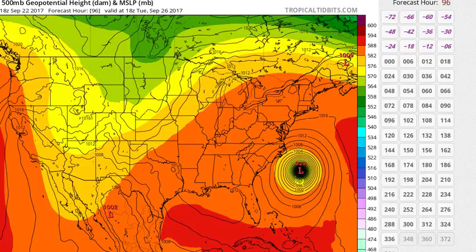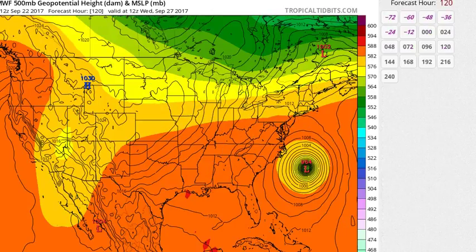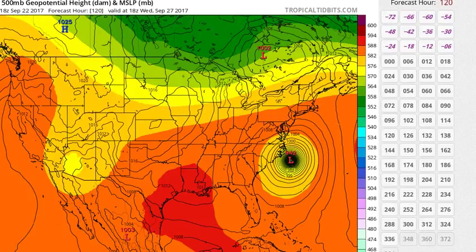So I have to put this to 120 hours. Okay, there it is, 120 hours. So these are lined up. So I'm going to go back and forth. European, GFS. European, GFS. Not too much of a difference. On the GFS, you can still see higher pressures and a stronger high out in this area here. Now, if I go to the European, that area is not present. It's a little bit weaker.